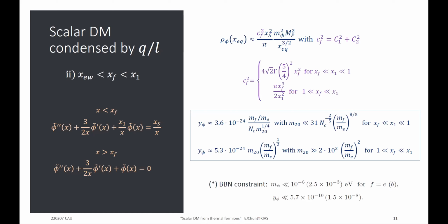Jin, do you have an estimate of the radiative decay width of this light scalar particle? I didn't. But for 10 to the minus 20, maybe. For about a milli-electron volt mass, I don't know. I guess it's negligible. Your Yukawa is tiny, so probably negligible.